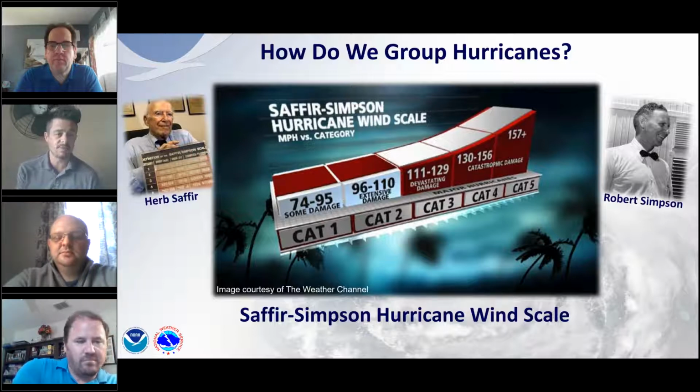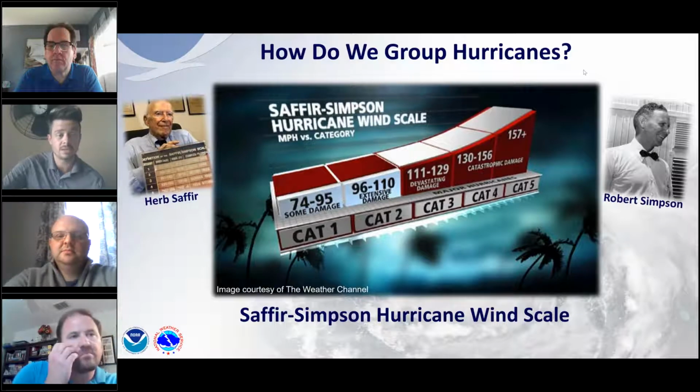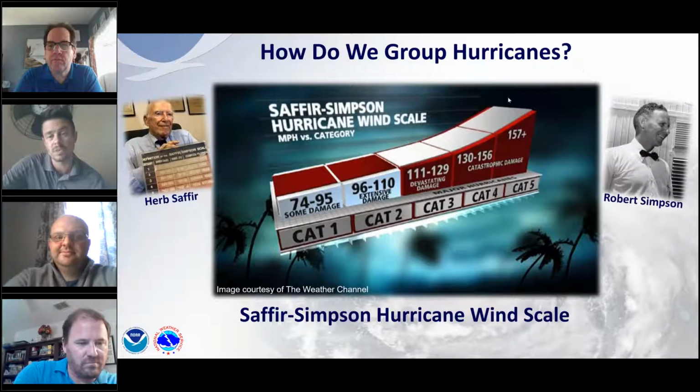Now this scale was developed by an engineer, Herb Saffir, and a meteorologist, Robert Simpson, and they got together and said, okay, we know what these hurricanes hit, they cause damage, so based on the damage that we've seen from these storms, can we rate these hurricanes based on their wind speeds? And so that's what they did. They got together and made this scale. And now this is what we use to describe storms, but only based on their wind speed.